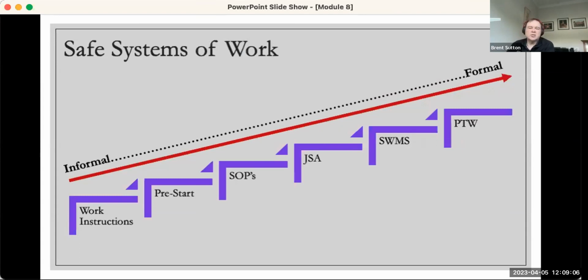So a work instruction would be the absolute minimum. Now, when you purchase machinery, the supplier or the designer of that machine should provide you with an operator guide. And that operator guide should talk about how the machine should be used based on its design. You can uplift that, build that into a work instruction if you want, remembering that your work instructions need to take into account the needs of the workers, including their literacy and numeracy needs.